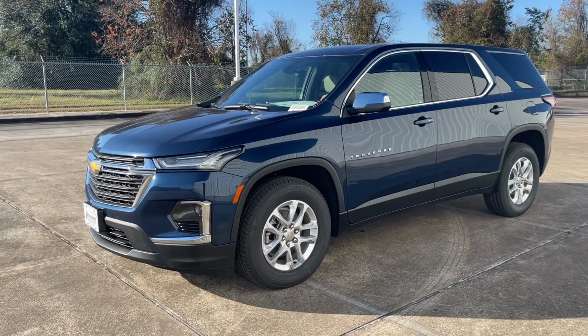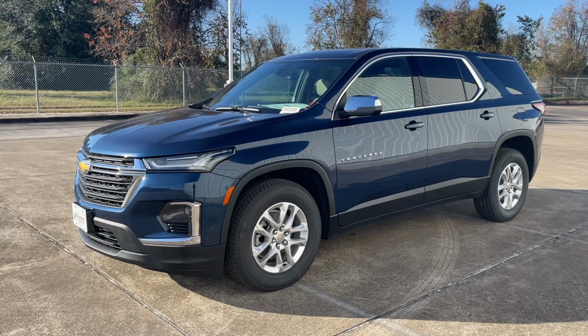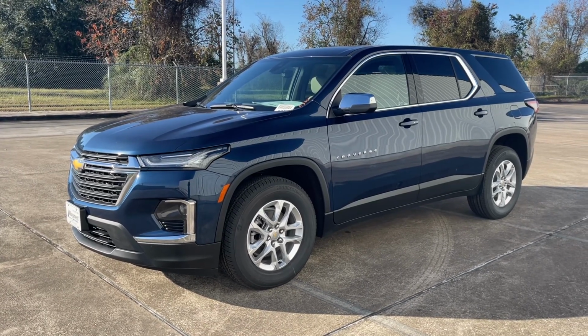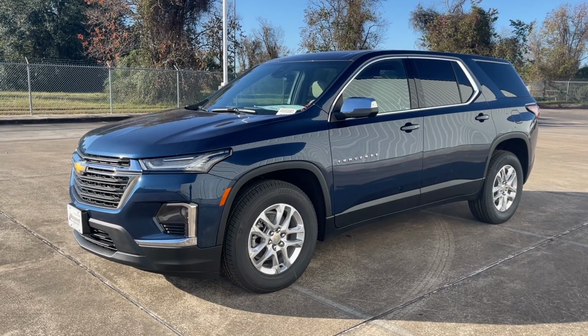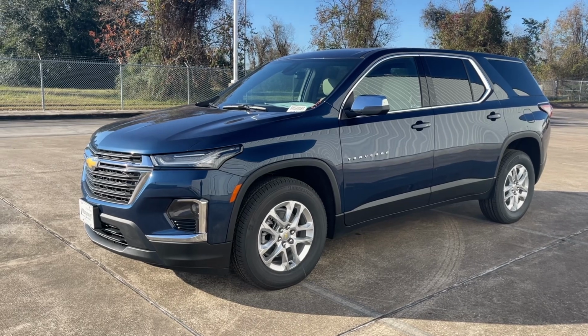What's up, guys? For today's video, we're taking a look at the all-new 2022 Chevrolet Traverse LS. Then I'll show you many of the features on the interior, exterior, and we're taking a look at this SUV's 5 years cost to own at the end of the video. So sit back, relax, and enjoy.